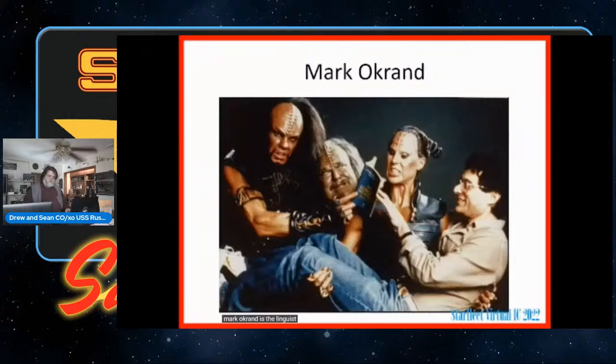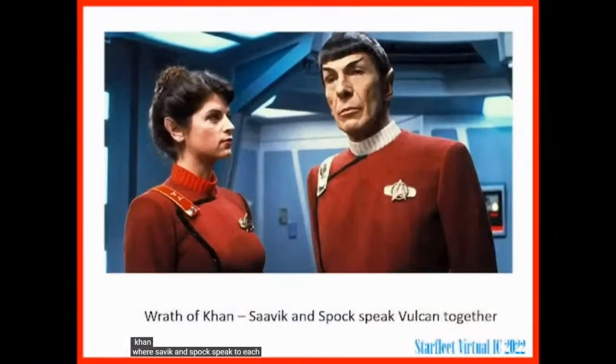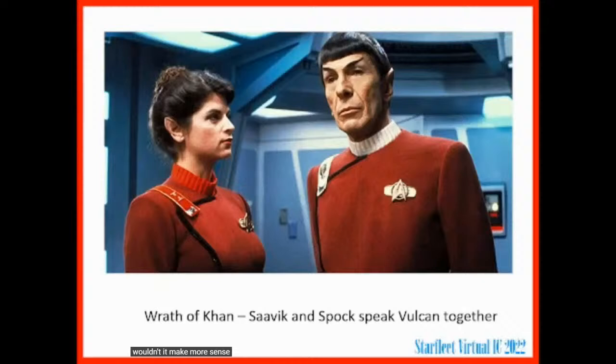Mark Okrand is the linguist who created the Klingon language. That's him over on the right. And it wasn't actually his first Star Trek project. He had worked on The Wrath of Khan. There's a scene in The Wrath of Khan where Saavik and Spock speak to each other in Vulcan. But that scene was actually originally shot in English. It was only after it was filmed that somebody said, wouldn't it make more sense for these two Vulcans to be speaking to each other in Vulcan?